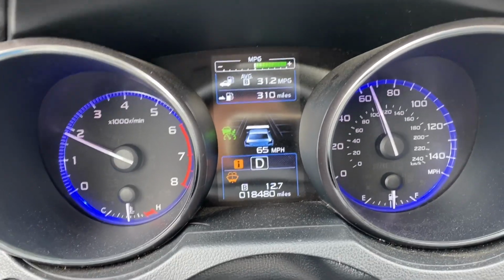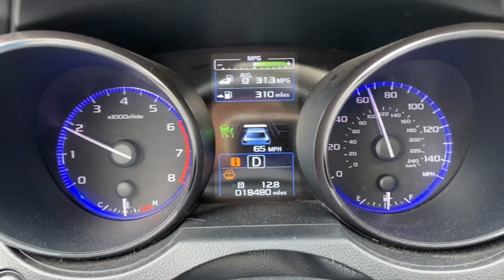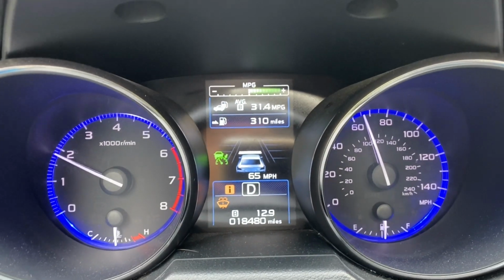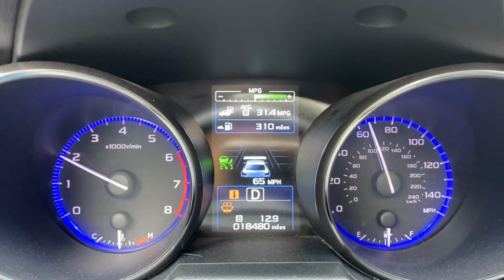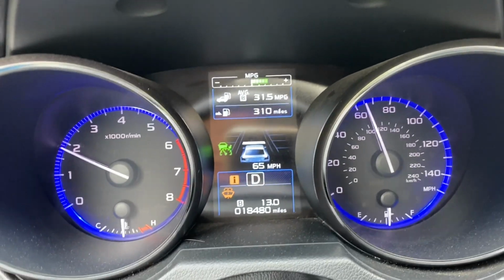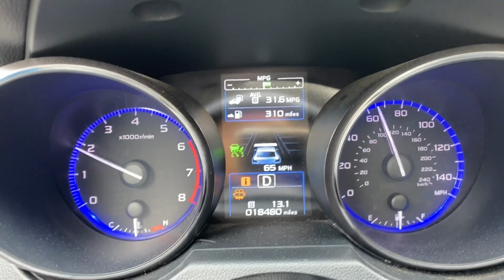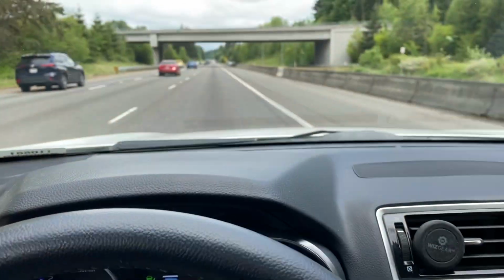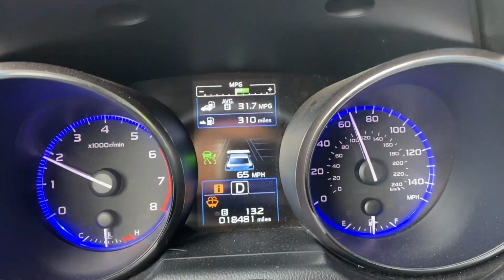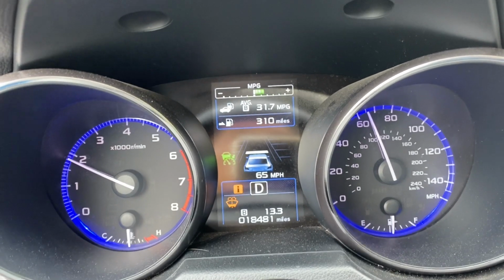Okay, you can see that the cruising speed of 65 miles for the last 10 miles on the freeway, about 12 miles, has brought the MPG up to about 31.4 already. So yeah, this car is definitely capable of good gas mileage. It's just that your speed has to be in a certain range. Driving on the interstate, you're not expected to drive 65 all the way. 70 or 75 is usually the norm.